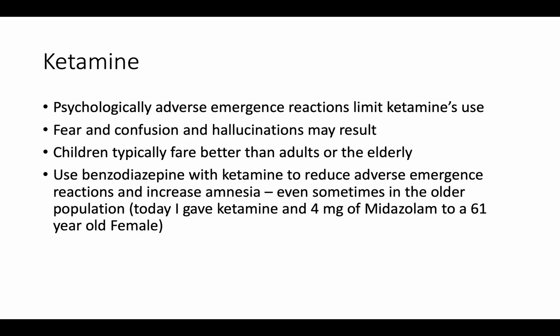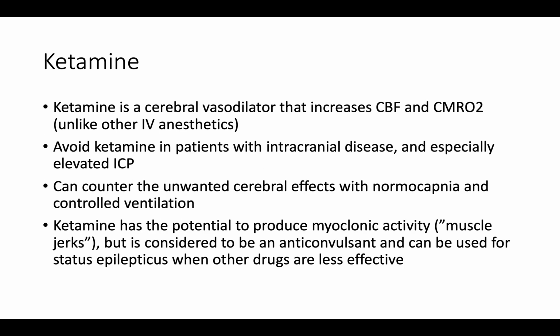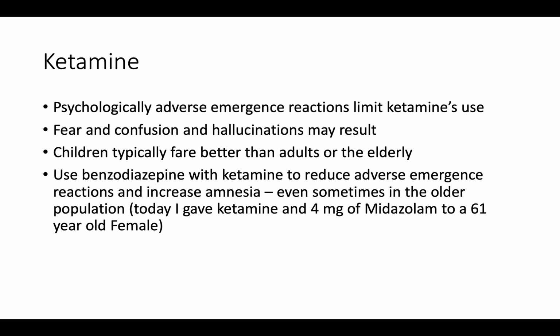Ketamine has some psychologically adverse emergence reactions, thus limiting its use and popularity. Patients may feel fear and confusion, maybe. They may be hallucinating. Children typically fare better than adults or the elderly, although this just depends. Again, use a benzodiazepine with ketamine to reduce adverse emergence reactions and to increase amnesia. Even sometimes in the older population, when you might want to avoid giving a benzo, you can consider it.